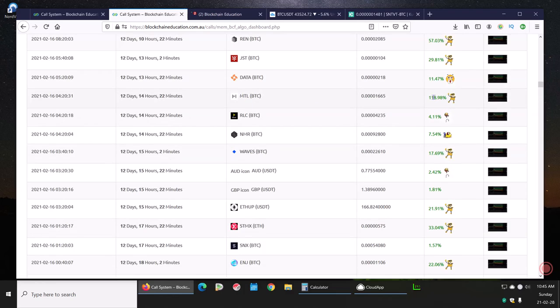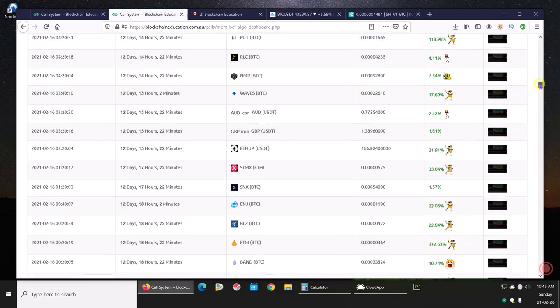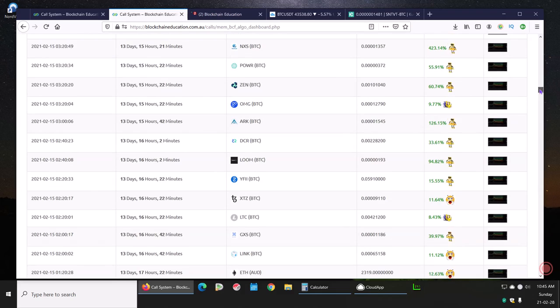MTL, 119% basically, 12 days. Now, a lot of these are just really doing well, so well in fact that if you're able to do basic technical analysis, there's no reason why you can't set up one of these signals, such as this one, medium long term, with 100% profit setting.